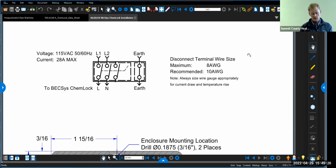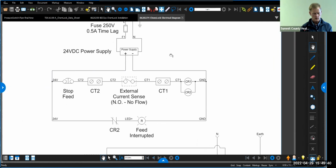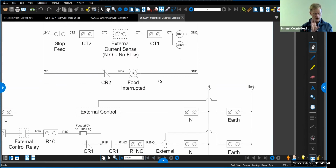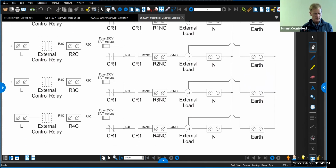And then I guess the third way, well, let me show you the electrical diagram. It shows the light. Whenever it's tripped, it'll have an alarm light that comes on. And it's got external control relays here. So anyway, if you understand electrical, that diagram probably makes sense to you. You may not be one of those people.